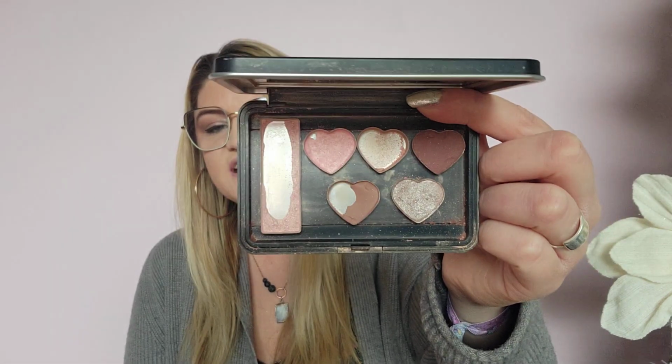So I've been saying for a while, and I still think, my oldest palette is my now condensed version of the Too Faced Chocolate Bonbons palette. If you've been around for a while, you know that the packaging was broken. I condensed it. This is what was left of it. And I still have a couple of shades.